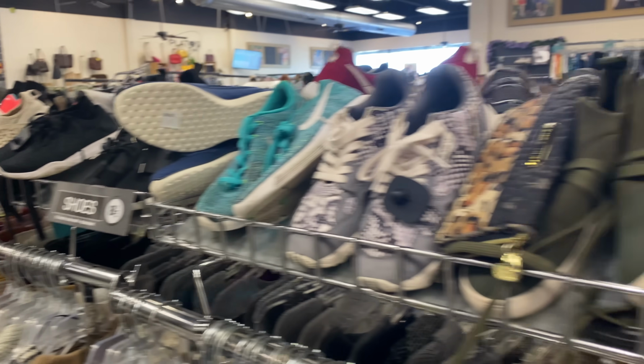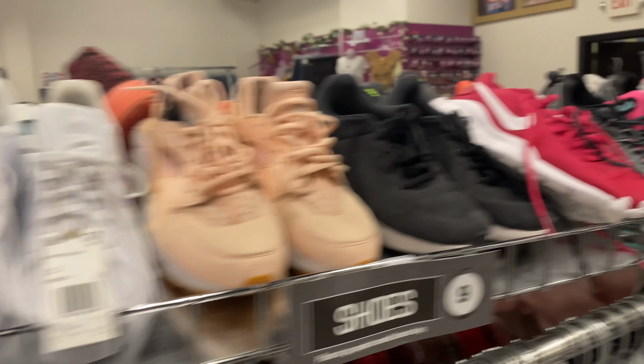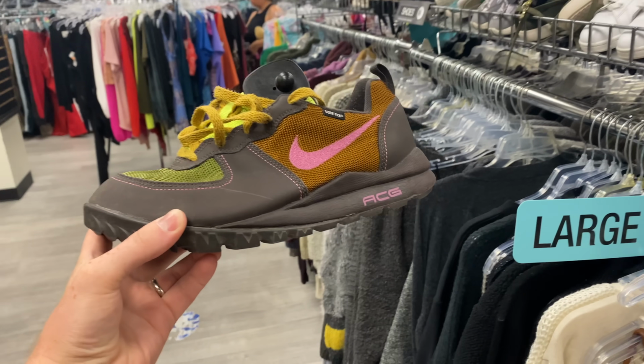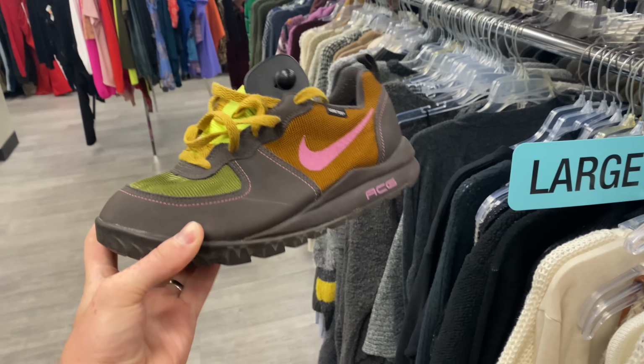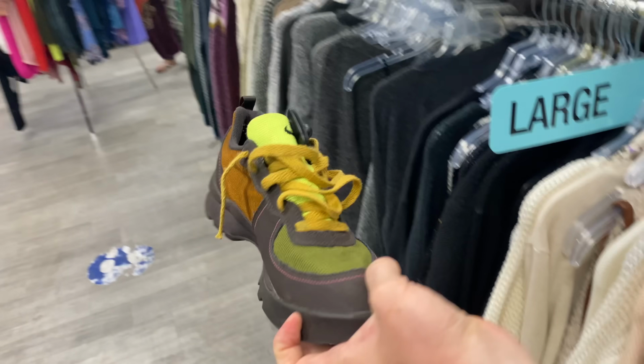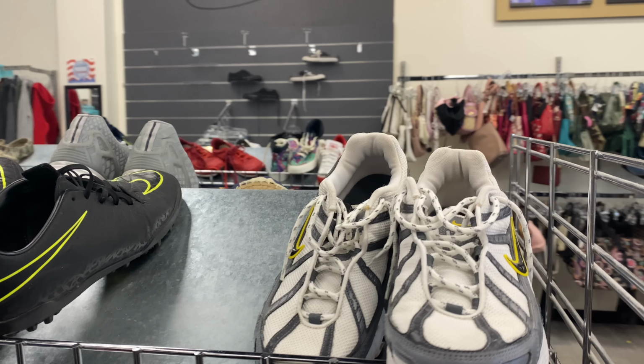It might sound dumb and obvious to say, but you always want to check the women's section as well as the men's section, because you never know what you're going to find. I came across this pair of women's ACG Nikes. I have no idea what these are. Make sure to let me know in the comment section down below, but I really like the colorway and I actually kind of dig the sneaker.